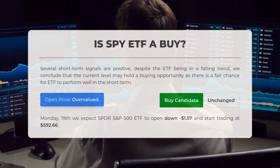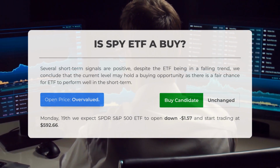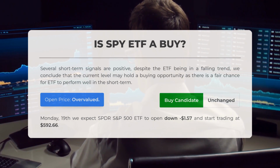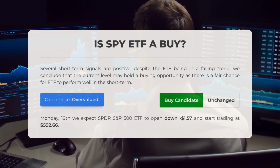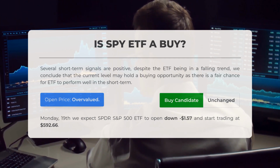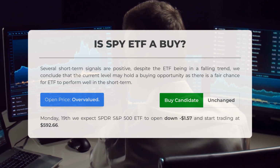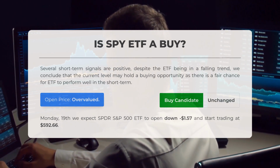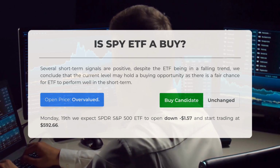Is SPDR S&P 500 ETF a good buy? Several short-term signals are positive. Despite the ETF being in a declining trend, we conclude that the current level may present a buying opportunity, as there is a reasonable chance for the ETF to perform well in the short term. After analyzing the volatility and movements from the last trading day, our systems indicate that the current price is overvalued.